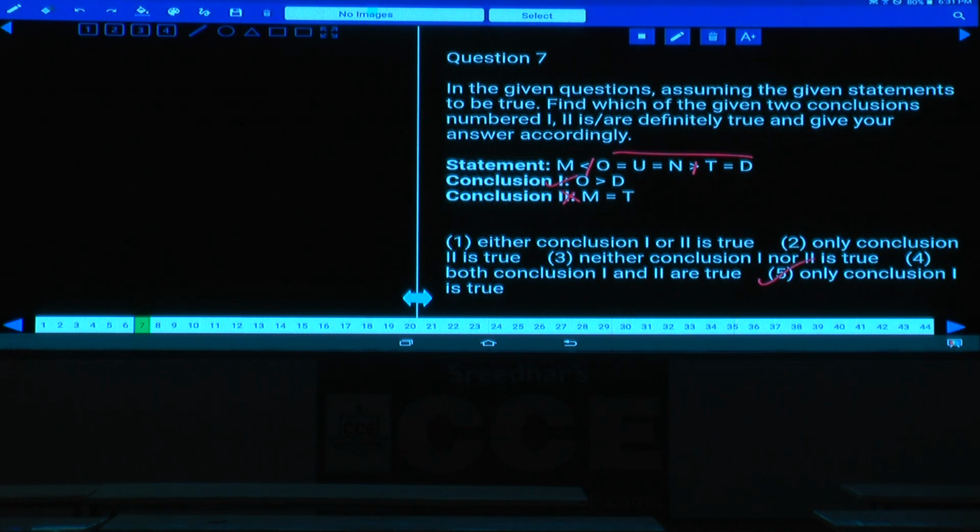Question number 7, M equals to T is false, and O greater than D is definitely true, hence only conclusion 1 follows. Choice, only conclusion 1, choice 5. Isn't it? Are you getting the same answer or not? Question number 7, choice 5.